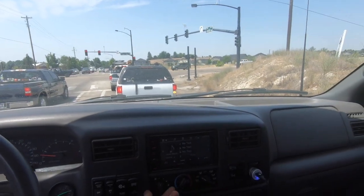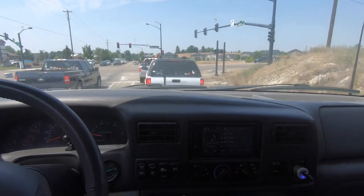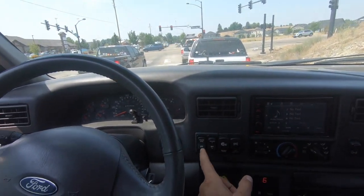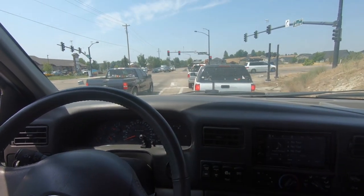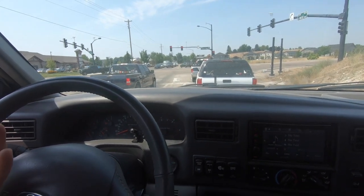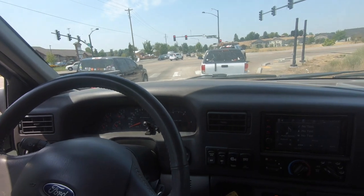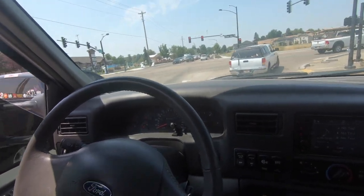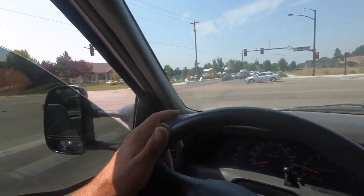AC blows nice and cold. Frigid air coming out currently. Got an LED light bar, reverse lights, your cruise RPM. I had them do a soft set. You can do a soft, medium, or hard. That means if you set it at 2000 RPMs, it's probably plus or minus 50 before it tries jumping into a different gear. Or you could have it set hard so it literally sticks at that RPM.